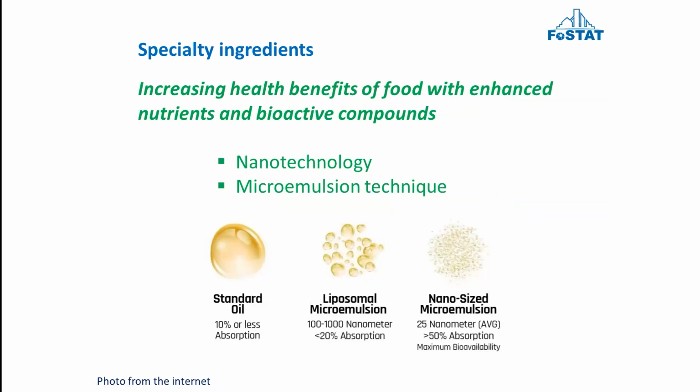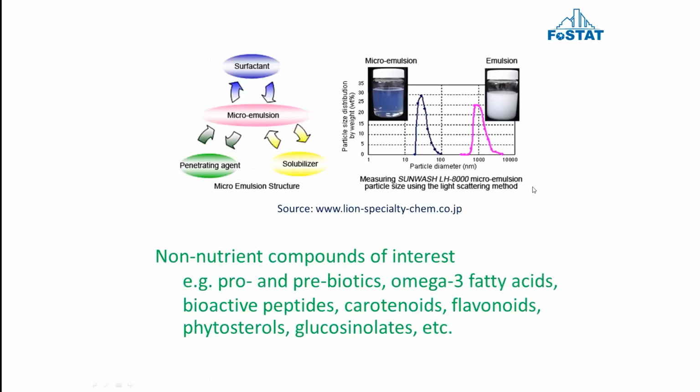Let's look at some specialty ingredients for health benefits. There are a lot of functional ingredients in terms of health benefits that are of interest right now in the market. And there is technology that can make them more active or more available for absorption in the body, such as nanotechnology as well as microemulsion technique, which can make the substance so small that it can increase the absorption of that particular compound. And the compounds of interest are usually non-nutrient compounds or phytochemicals, such as pro- and prebiotics, omega-3 fatty acids, some bioactive peptides, and other phytochemicals like carotenoids and flavonoids, as some of the examples.